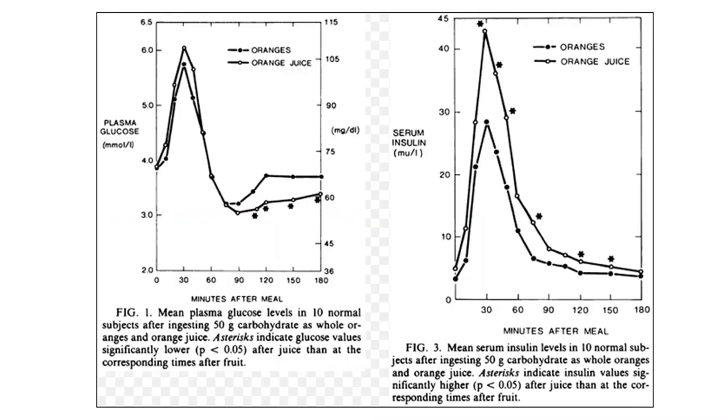This is a graph that shows blood sugar. You get a slightly larger spike when you eat orange juice versus when you eat an orange. And there's an even more dramatic response when you're talking about insulin levels. Insulin levels are dramatically important because when you have high insulin levels, that's when your body's storing, when your body's signaling to your cells to pull in fat. So you're actually storing fat at that time.